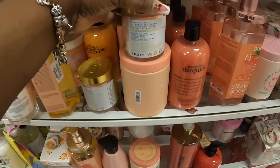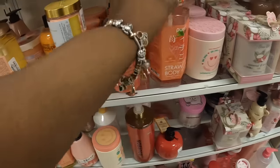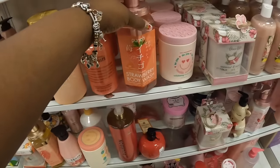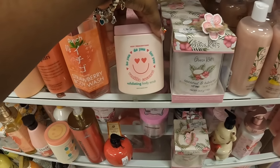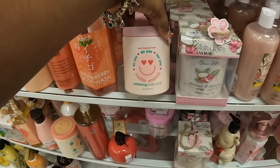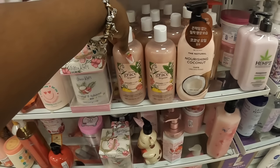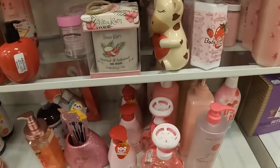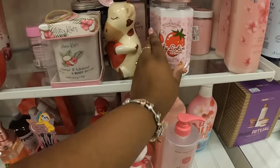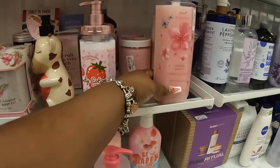Vegan collagen. Vitamin C body scrub, passion fruit, strawberry body wash. Be You, Do You For You, vanilla coconut exfoliating body scrub, Amazing Grace bergamot, nourishing coconut. Yeah, I definitely gotta try that. Body lotion, strawberry. I definitely gotta try that.